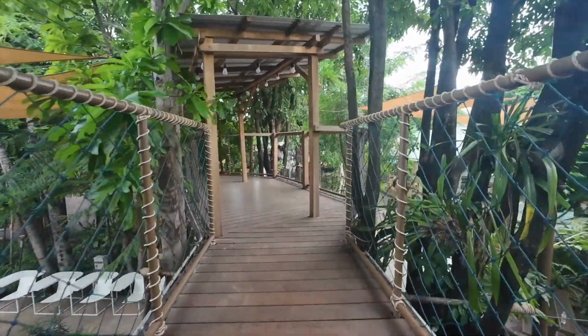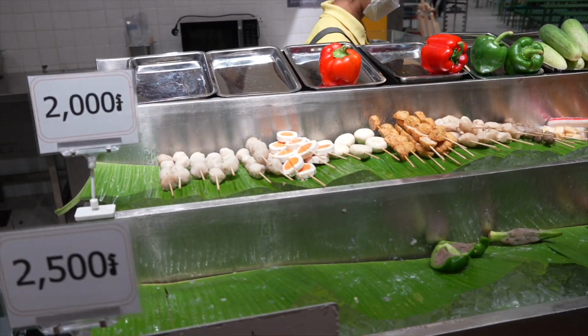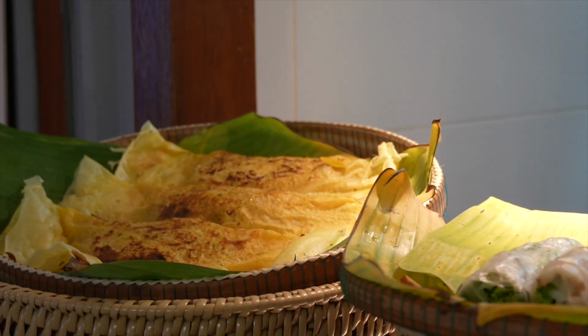It's a great place to bring your family. Also just a nice place to hang out and chill. Tons of different varieties of foods available here. Anyway, let's go in and check it out, see what's good to eat.